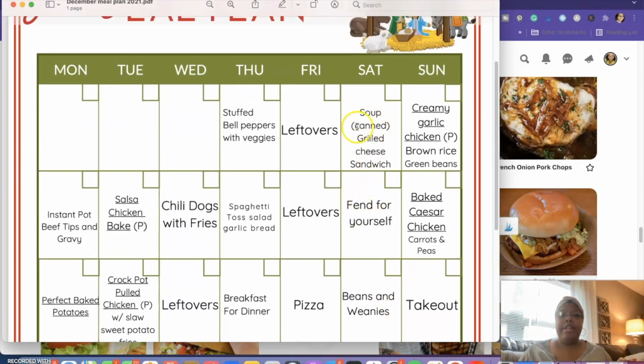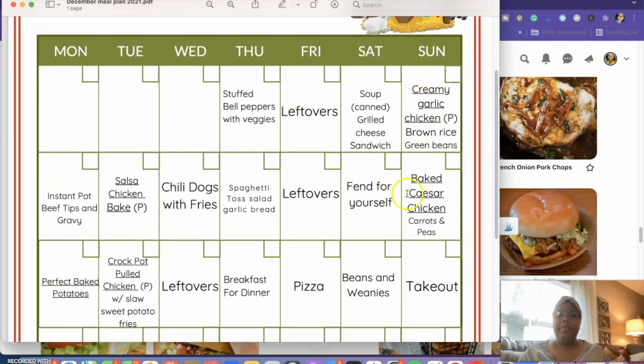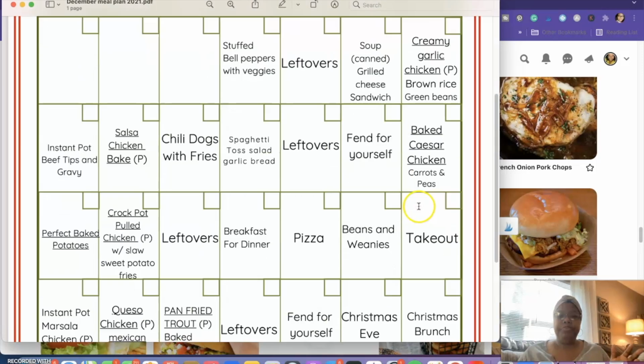Right here, I have Saturday canned soup and grilled cheese. So use your preps and rotate them. Sometimes I love the Progresso soup, especially that gumbo sausage. Is it gumbo sausage? Progresso soup and their chicken noodle soup, even the Campbell's regular chicken noodle soup. And I have a grilled cheese sandwich, and I love that. And you can make your own.